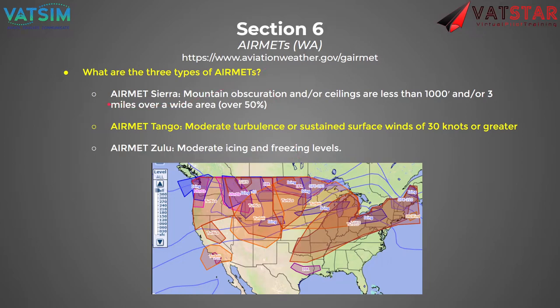And these each have their own identifier. So an AirMet Sierra indicates those widespread IFR areas, which is, again, that less than 1,000 foot ceilings and/or 3 miles of visibility over a wide area. So they're saying over 50% of the area that they're covering is IFR.